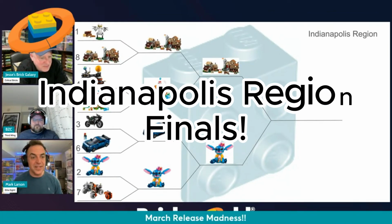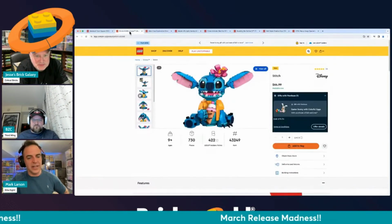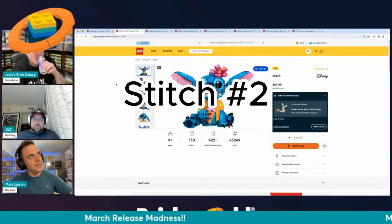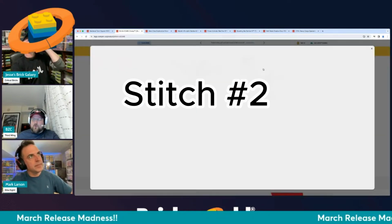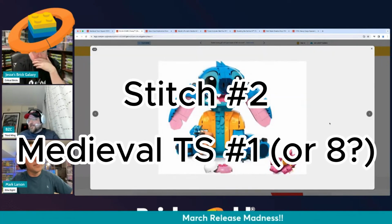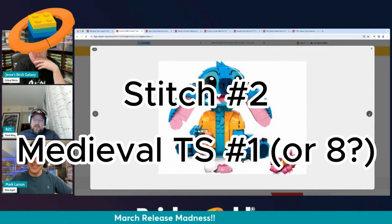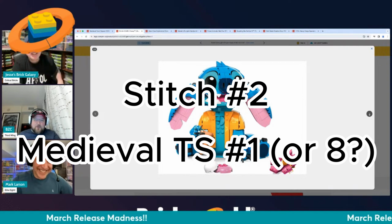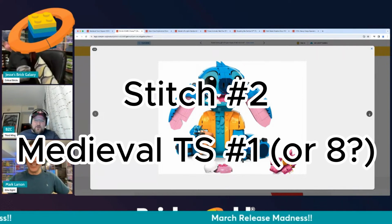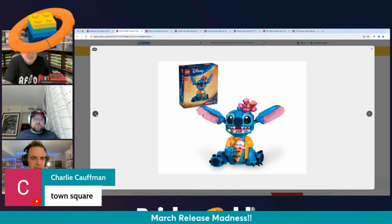Medieval Town Square versus Stitch. What are the original seeds on these, Ben? Do you remember? Yeah, I think Stitch was the number 2 seed. And Medieval Town Square had a prank number 8 seed. It was really the number 1 seed. Everybody knows Hedwig at 4 Privet Drive wasn't a real number 1, but the official seeding was number 8 for Medieval Town Square. Oh, beautiful design set.